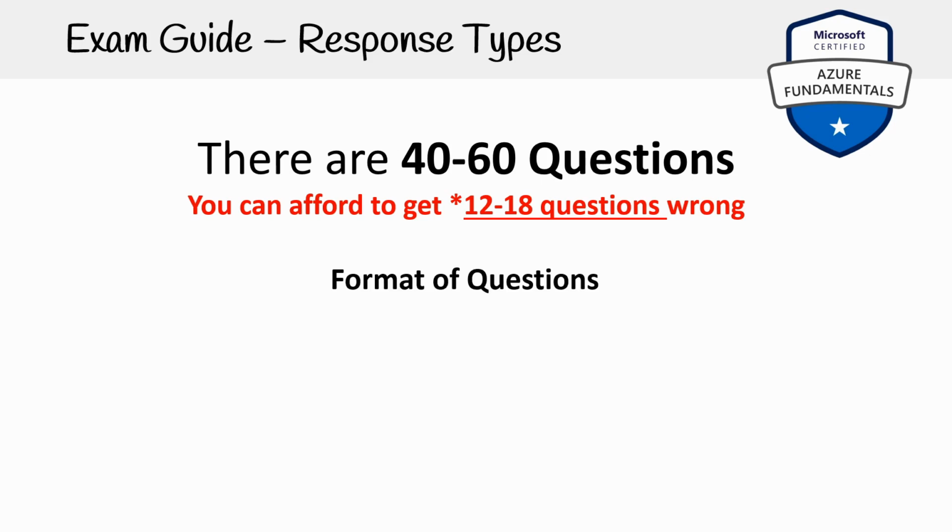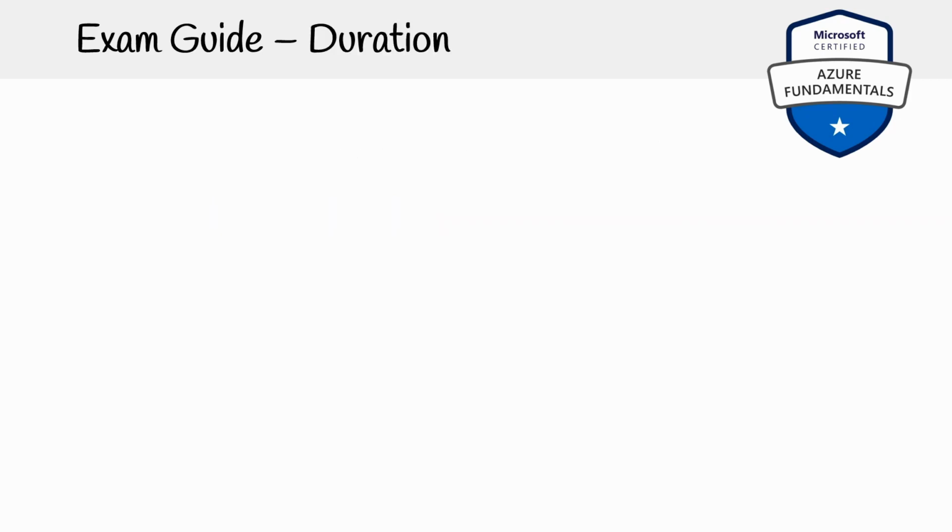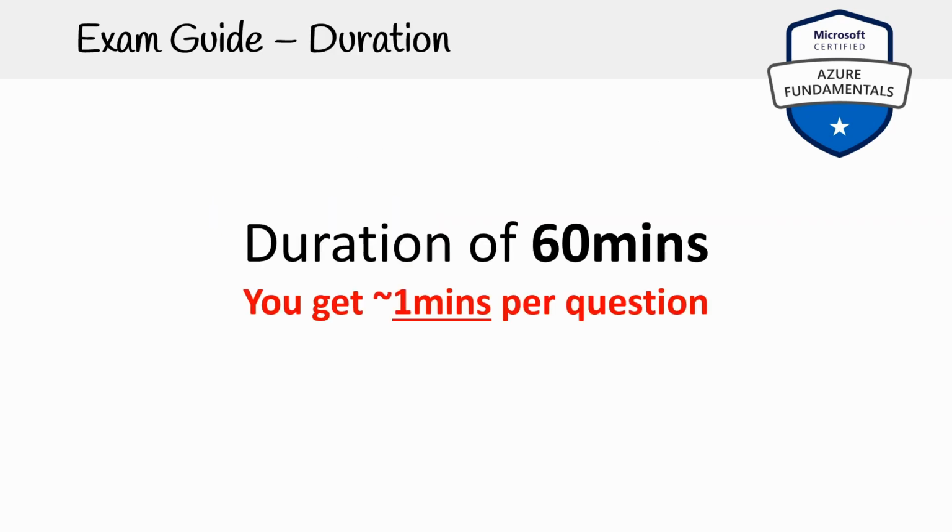In terms of the format of the questions, you're going to see multiple choice. You're going to see multiple answer. You're going to see maybe drag and drop. And then you might see a hot area. Hot area usually just means like a couple drop downs where you have to answer two things at once. And the duration of the exam is 60 minutes. So that means you get 1 minute per question, roughly around that time.